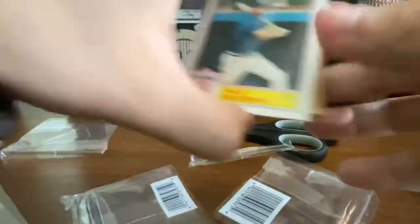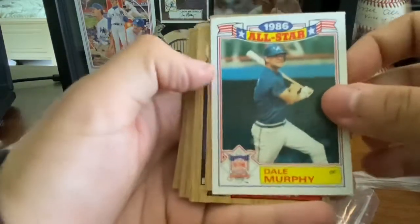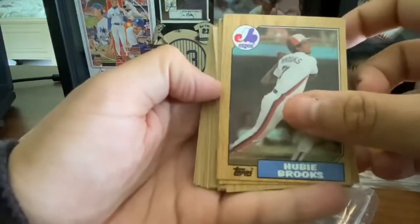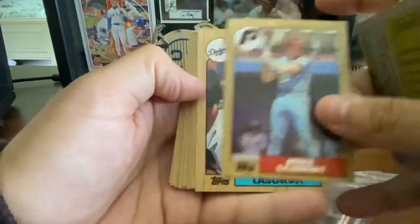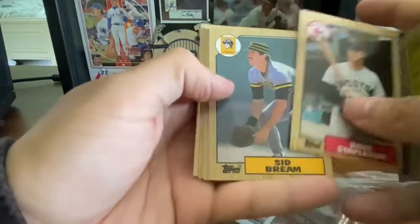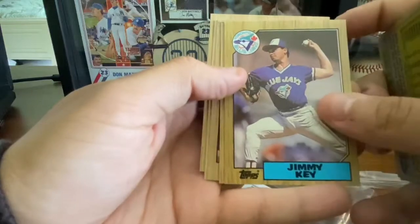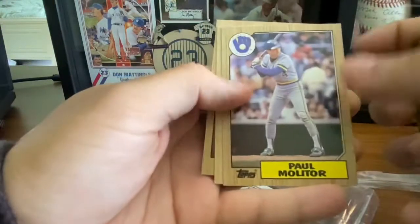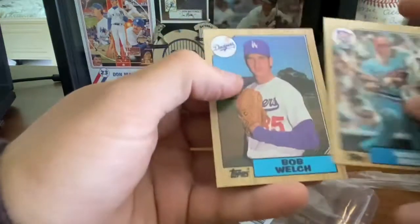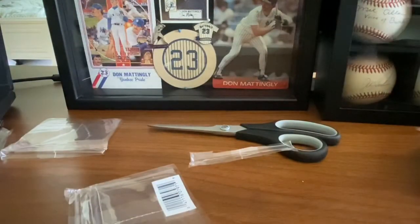All right, and the last group here, our all-star here is Dale Murphy on this one. Underrated player from the '80s. Probably deserves more Hall of Fame consideration than he got. Another Mike Schmidt. Another Tom Lasorda. Jimmy Key. Paul Molitor, Hall of Famer. Paul Molitor. Very nice right here as we finish up. Randy Bush and Bob Welch here to wrap it out for our rack packs here.